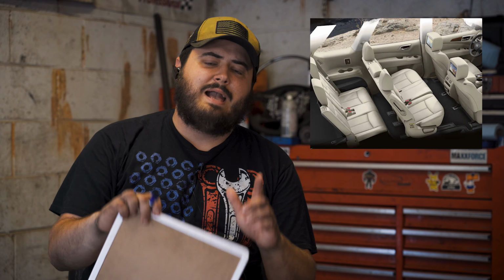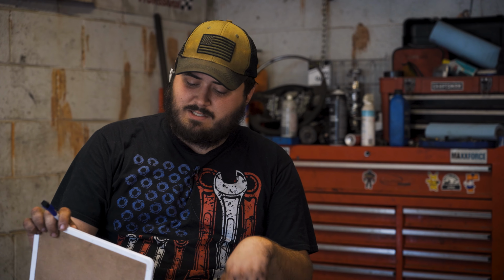We're talking about the top 5 large SUVs. Now, I've got to give you a little bit of context here. Large SUV can mean a lot of different things to a lot of different people. What I mean is it's going to have a third row as an option, so you can fit 6 passengers comfortably, and it's not a freaking minivan, because nobody wants a minivan anymore.